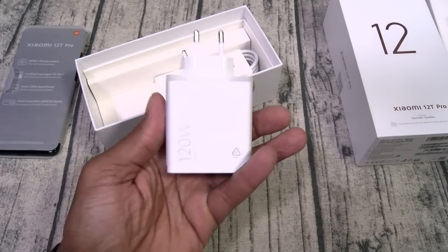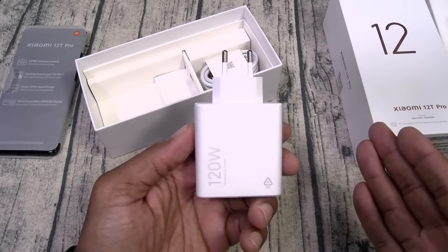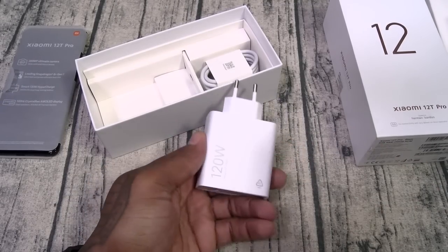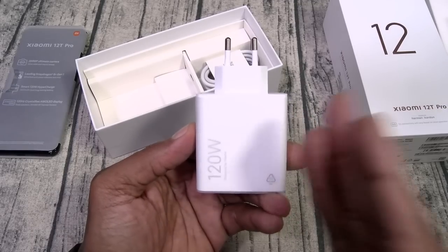All right, so this is the 120-watt fast charging brick. Where did I pull it out? Out of my back pocket? No. From Amazon? No. From eBay? No. Alibaba? No. In the box. This is where the charger belongs.